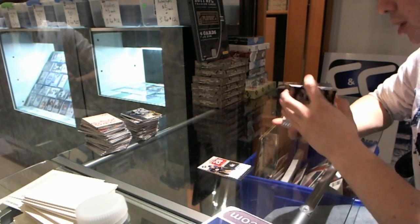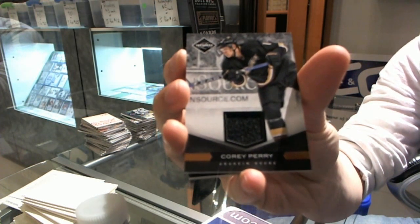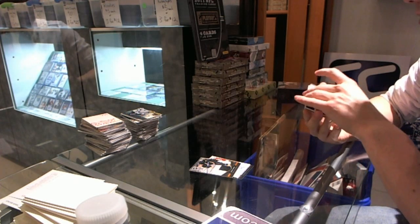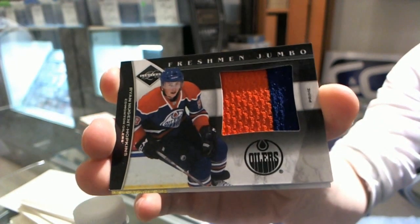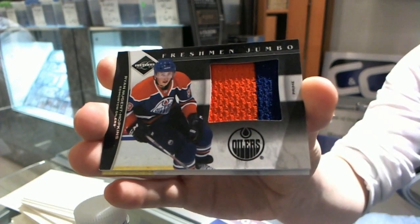Loaded pack is loaded. Jersey, number /99, although that kind of ruins it. Corey Perry. We've got a freshman jumbo jersey prime, number 27 of 50. Nuge. Ryan Nugent-Hopkins, number /50.